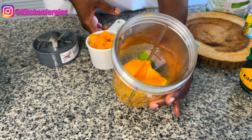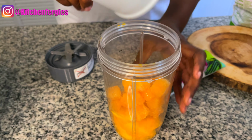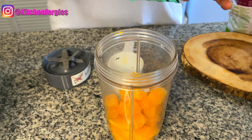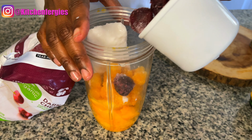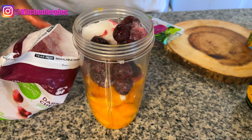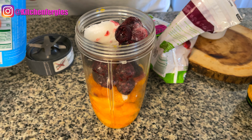So here I have a cup of mangoes, nice and sweet. This is 1 cup of passion fruit, and I'm gonna go in with just a little pack of coconut, a cup of frozen cherries, and a can of Dole pineapple juice.